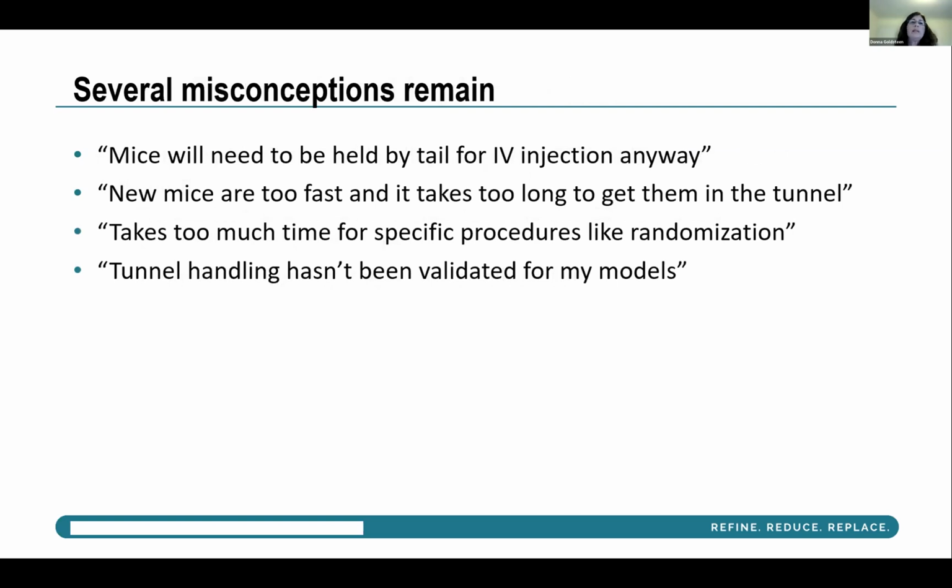So there were several misconceptions that remain. Again, they felt that mice still needed to be handled by the tail for tail IV injection. What difference does it make picking them up? And we explained that they're being handled by the tunnel, and you're not lifting that mouse by the tail. That's really what's causing that stress. They said, well, the new mice are too fast. It takes too long to get them in the tunnel. Hence, that's why we did the video on getting mice directly out of the shipping container into the tunnel and demonstrating to them that could be done.